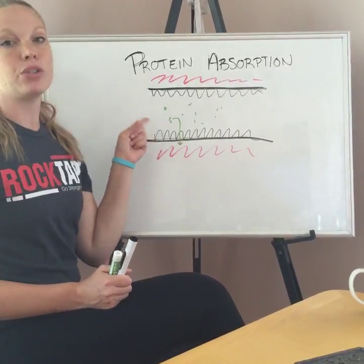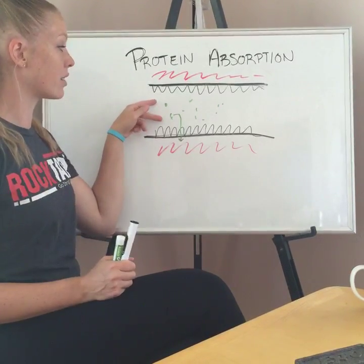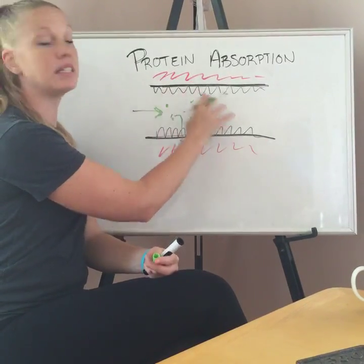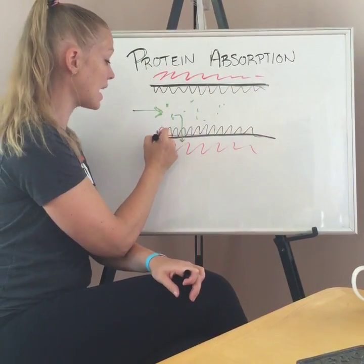So one, it's eating the right kind of proteins and getting them into your system. I'm going to dive more into tomorrow about the kinds of proteins that you should be getting. So stay tuned for that video, because it does matter the types of proteins that you're getting and how easily they are absorbed. But today I'm just going to focus on the intestines, your intestinal health, and these cells.